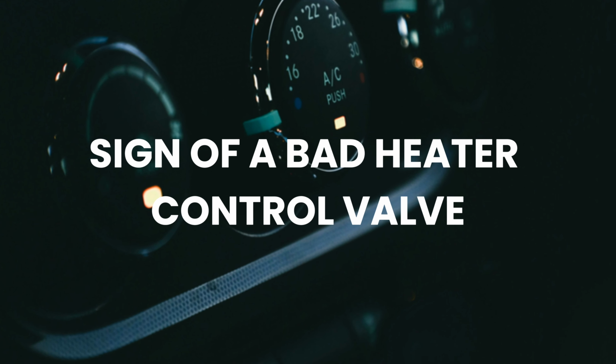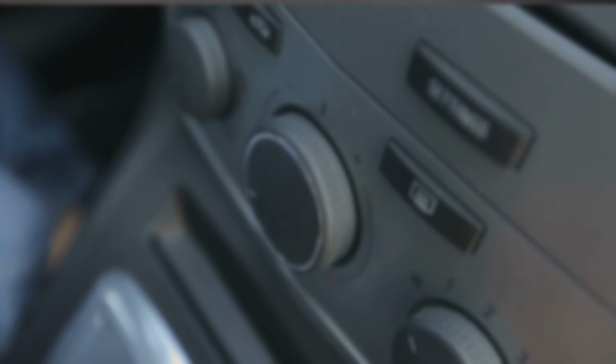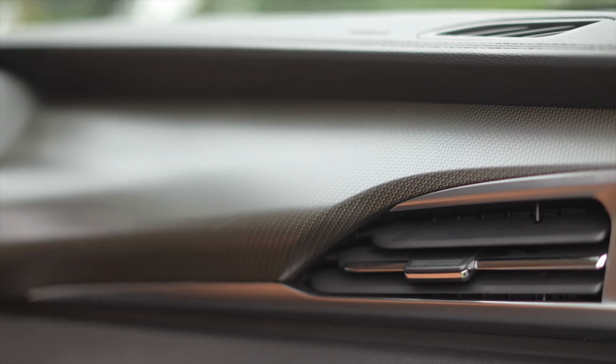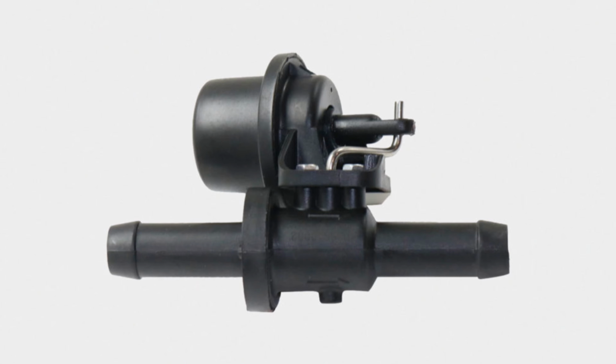Symptoms of a bad heater control valve. 1. Lack of heat in the cabin. One of the most noticeable symptoms of a faulty heater control valve is the lack of warm air blowing from the vents when the heat is turned on. This occurs because the valve is stuck in the closed position, preventing hot coolant from reaching the heater core.